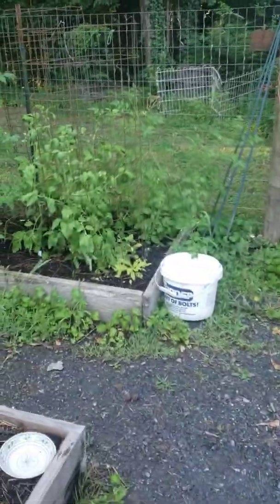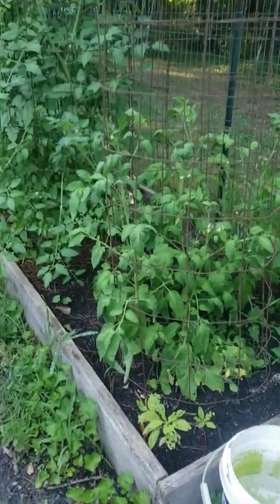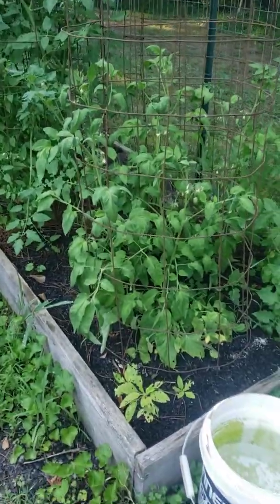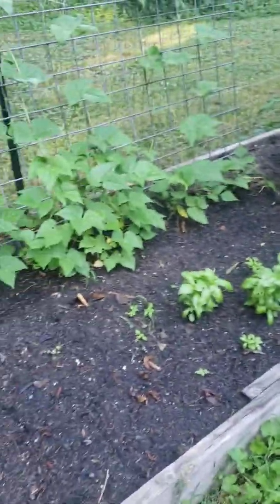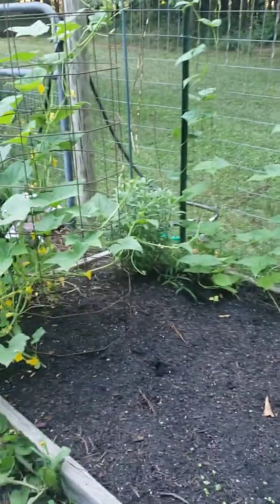So over here are tomatoes. This bed's doing pretty good. Well, not actually really good. These are cherry tomatoes, and I don't know what kind that one is right there, but let's look around here. The basil, it's coming along. Those are greasy beans back there. They're finally climbing the fence. And here's more greasy beans. I love them. And the cucumbers. We're actually having cucumbers this year, so that's promising.